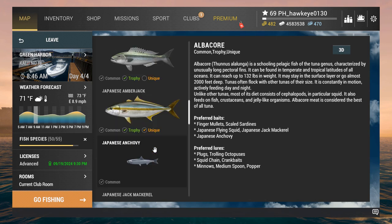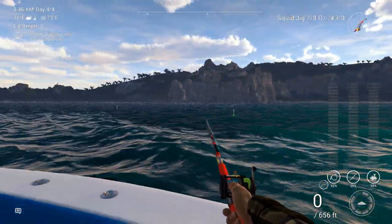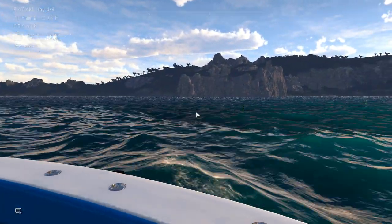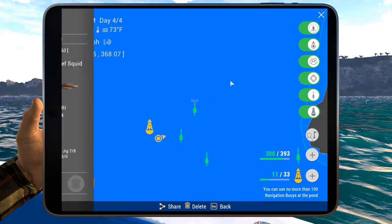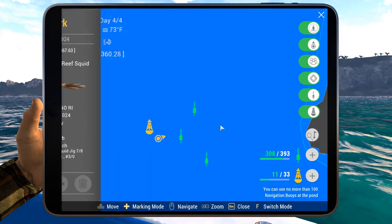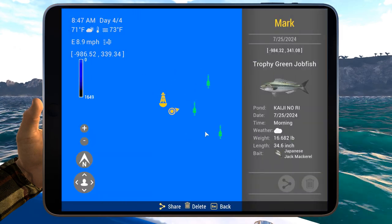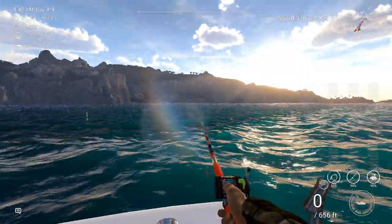I thought I'd stick around here and try to do a little bit of bottom fishing for these guys, and they seem to hang out here quite a bit. Let me check where I place my markers. Yeah, see, I've got the trophy reef squid there, and the trophy green jobfish there. So we're going to get them. They're probably going to be here.